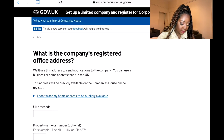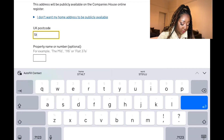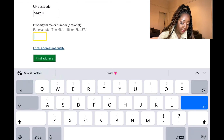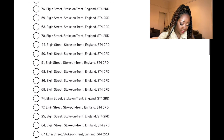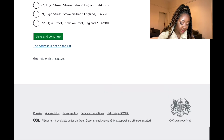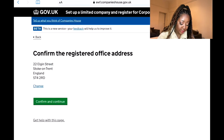So what is the company's registered office address? UK postcode. I don't know. Let's go for ST4 2RD, number 11. Find address. I hope that exists. Fantastic. We'll go with 22 Elgin Street, ST4 2RD. So you just pick your address, obviously. Save and continue. Confirm the registered address, 22 Elgin Street, Stoke-on-Trent, England, ST4 2RD.